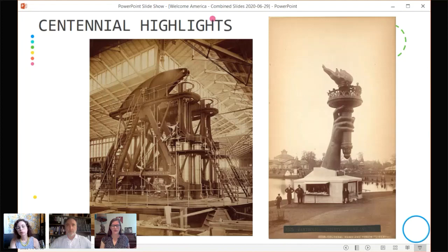Here are some centennial highlights. The Corliss Centennial Steam Engine in Machinery Hall provided power to exhibitors throughout the exhibition. Because George Corliss would not allow his engines to be operated on Sundays, the Centennial was only open 6 days a week. The arm and hand of Bartholdi's Liberty Enlightening the World arrived at the Centennial in August. Visitors could climb up to the balcony of the torch to view the fairground. 10 years later, the completed Statue of Liberty was dedicated in New York Harbor.